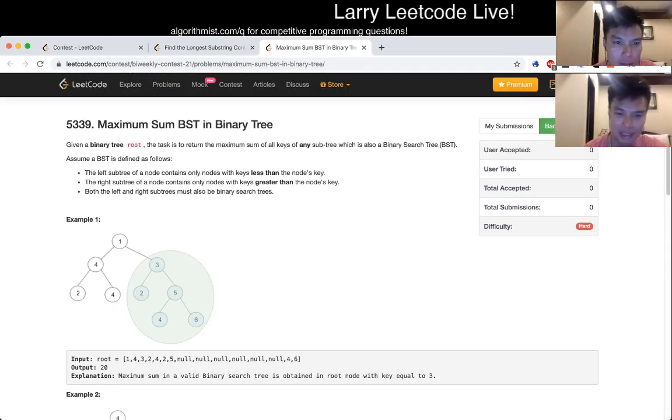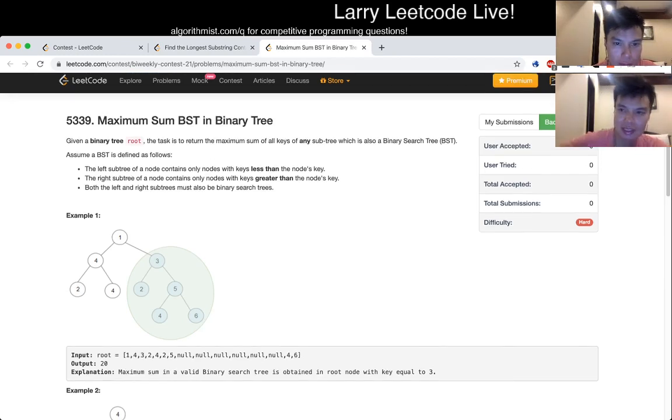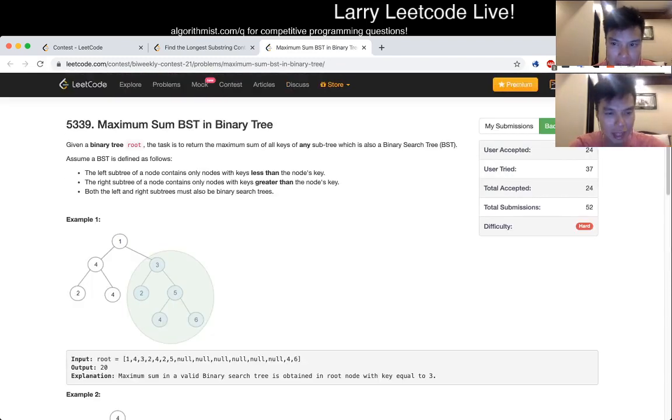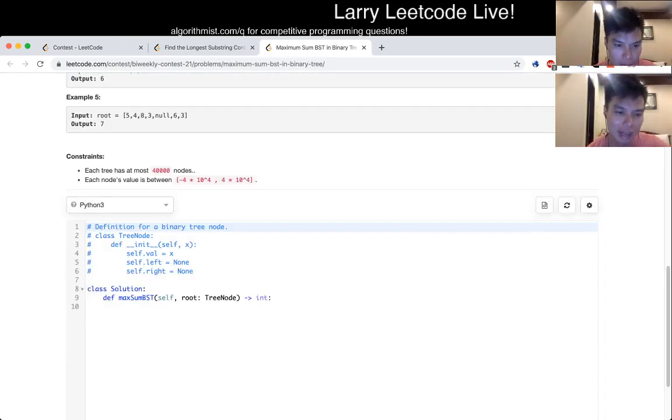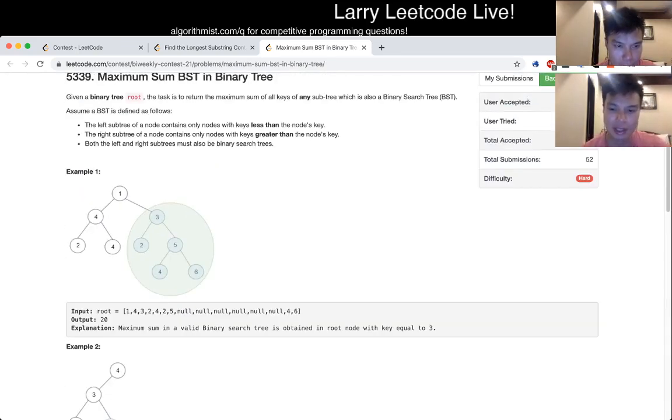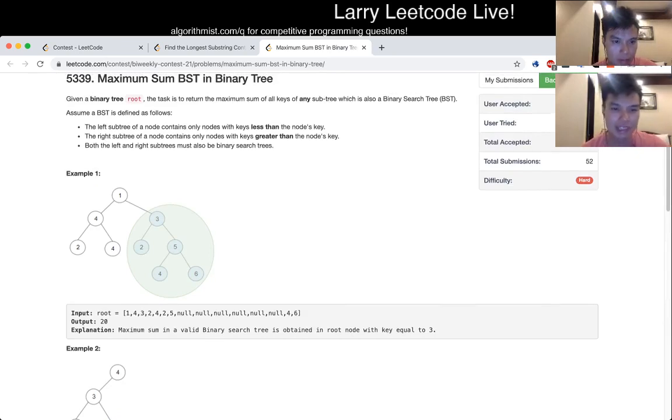Maximum sum BST and binary tree. So this one, because I just did Q3, the last problem, I was like, this is very similar. And I was thinking about, is there anything quadratic about this? And I was like, okay, not really, right? Everything you can cache, and as long as you can define a binary search tree in terms of itself, then it becomes linear. With some helper functions, which you can also cache, which is what I did.